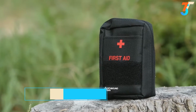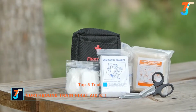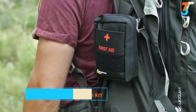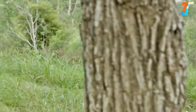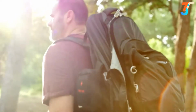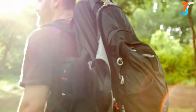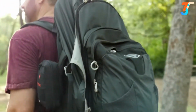Be prepared for any adventure with Northbound's first aid kit. This ultra-versatile, durable kit contains the necessary safety components to keep you protected while hiking, camping, at home, or in the car. A former U.S. Marine and Navy corpsman teamed up to design a first aid kit with the high-quality components you need, but portable enough to literally always be at your side.